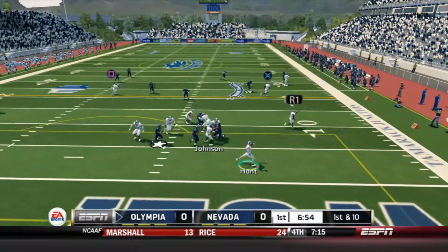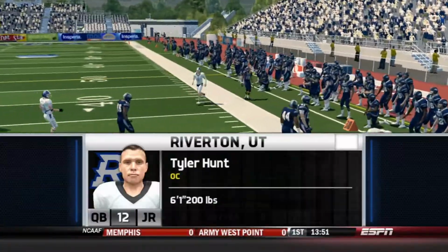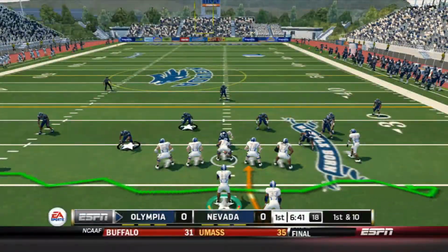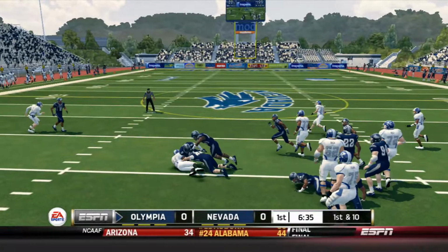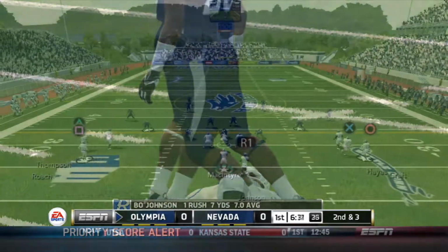Tyler Hunt in the game actually for the first snap under center. He throws on the run to Zeke Roberts. Not exactly Tyler Hunt's game there, but a really good throw off his back foot on the run. And D-Mac's back in the game. Looks like some normalcy now as Tari Mason is in motion. It's actually just a handoff out the middle to Bo Johnson for 7 yards. And that'll make it second down and 3 now.